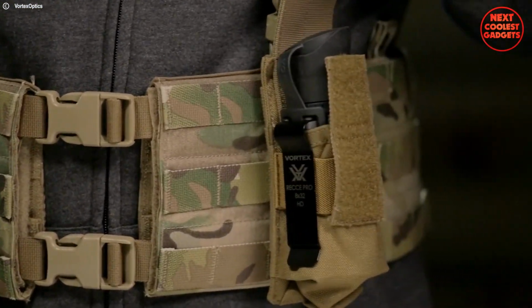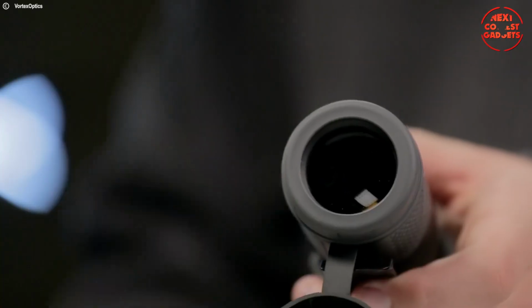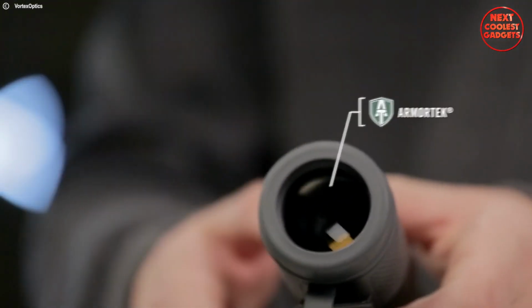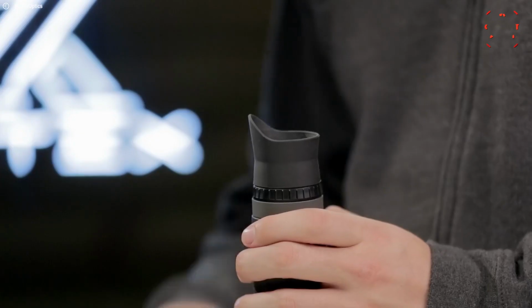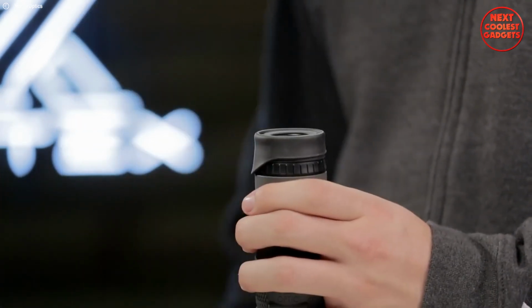The Recce Pro HD is designed for exceptional performance in all conditions. Its HD glass, fully multi-coated lenses, and rugged construction make it a top choice for military and outdoor enthusiasts. Get a closer look at your surroundings and capture every detail with these incredible optics.